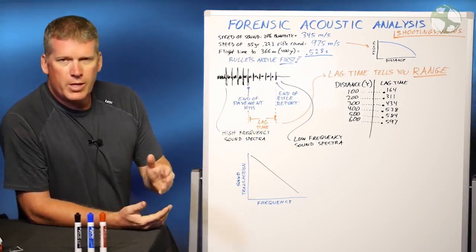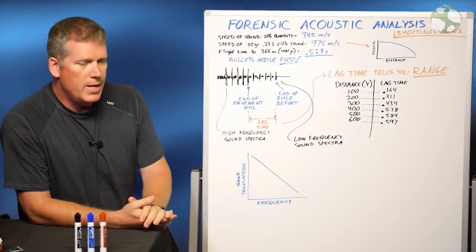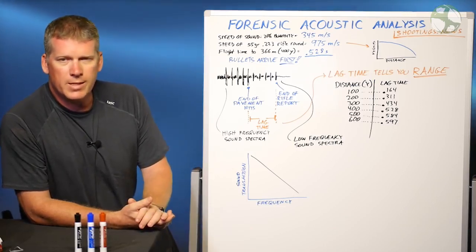Now, I'm going to show you and play you some sounds here. So here's a combination of gunfire hitting the pavement. This is from the Las Vegas shooting. Here's the gunfire hitting the pavement, followed by the rifle reports from the distance. Here's what that sounds like.